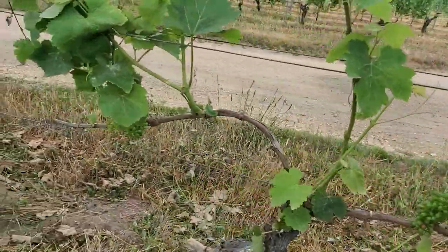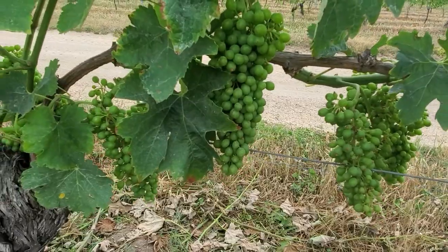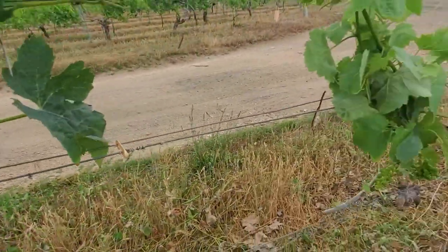Oh, this is a big one over here, huh? Look at this one. This one's doing great, huh? Yeah, it's gonna be some lovely wine at some point in the future. It is super hot out here today.